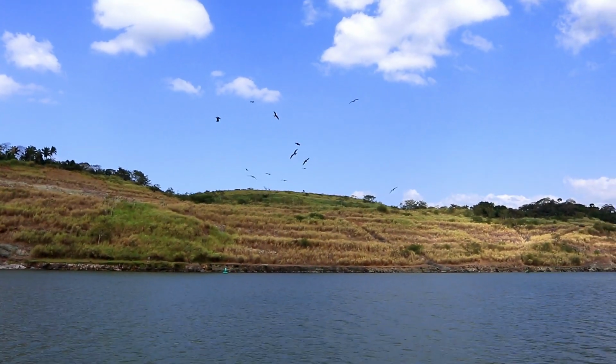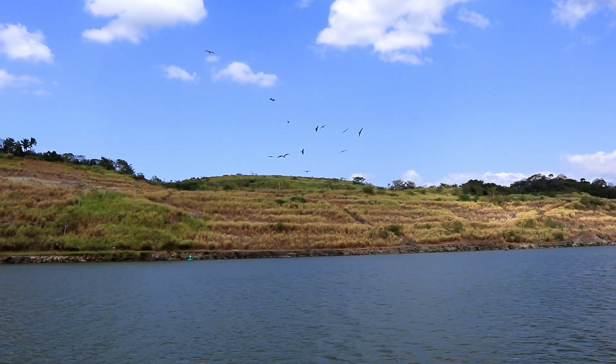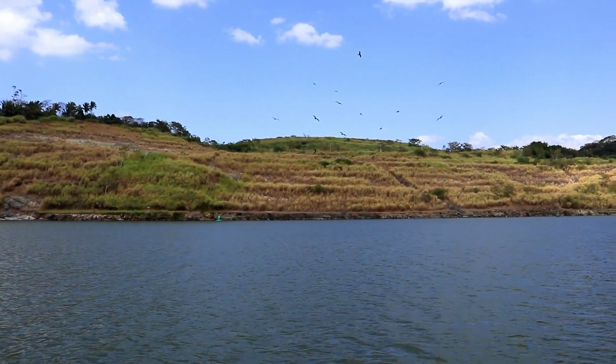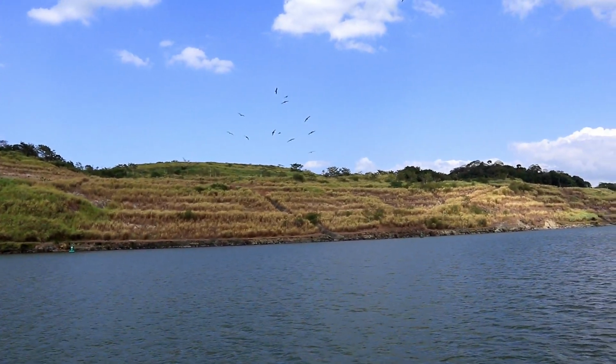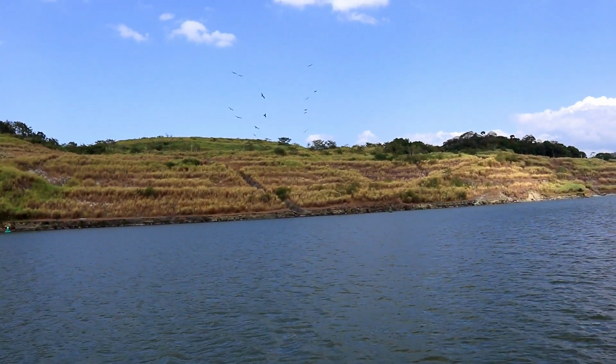Very interesting. We were just watching these frigate birds actually go right into the water and sit on the water to grab a fish. We've been told that they cannot touch the water. Obviously these ones do.